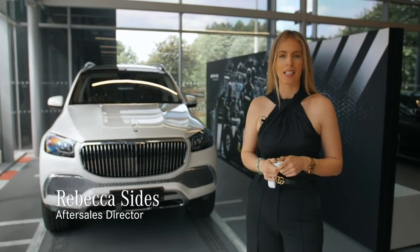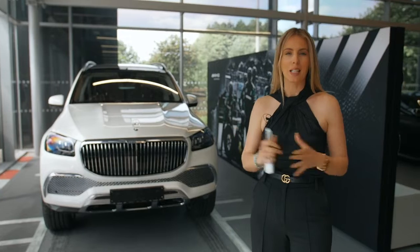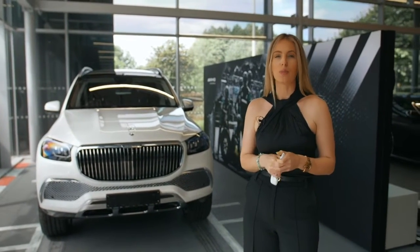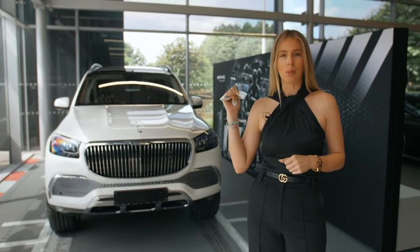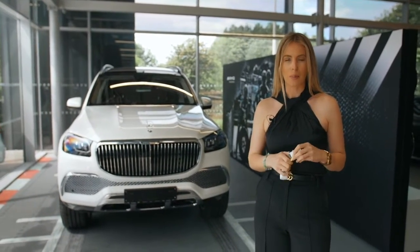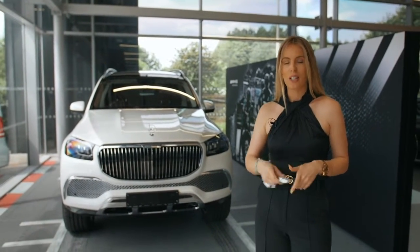My name is Rebecca Sides and I'm the After Sales Director here at Inchcape Mercedes-Benz. Although After Sales is now my baby, I definitely have not forgotten sales, and I'm here to show you something really special today. The GLS Maybach 600. You can probably see it in the background here. Diamond white metallic. Just look at this absolute beast. Look at the special keys, and I'm here to show you around the car. So let's get inside and see what it's all about.